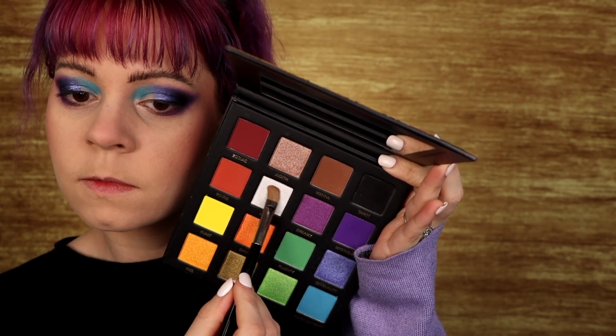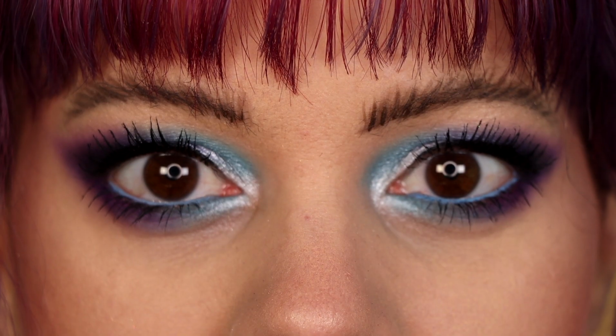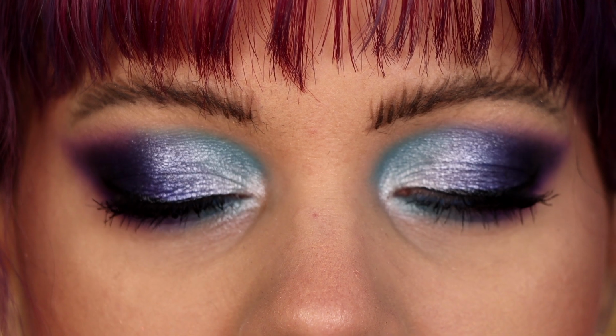The black was beautiful, a really nice black, and I really like the end result of that look. The whole day when I was wearing it, I was looking in the mirror being like, I love this look, this looks so good. I also got some compliments on it, which was really nice, because I felt very comfortable in that look, and I thought that my experience going forward was going to be exactly the same.